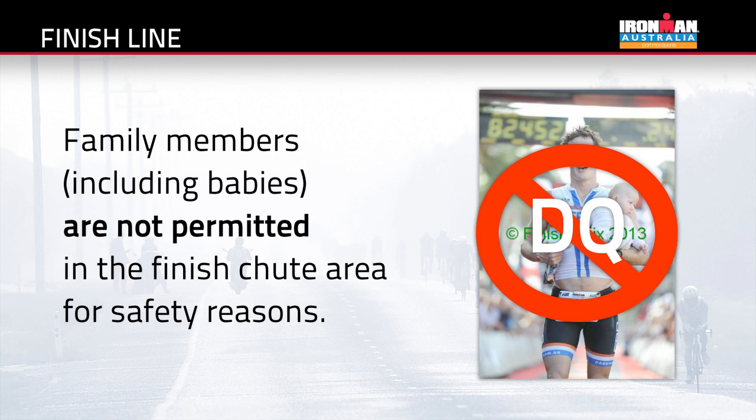Completing an Ironman is a special experience. Crossing the finish line is the pinnacle. Here's a hot tip. Make yourself photo ready.